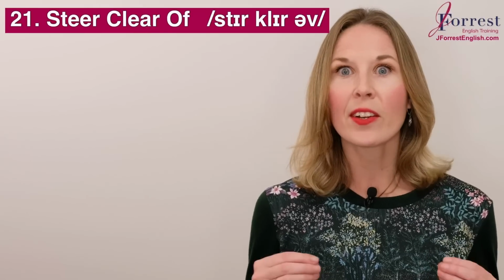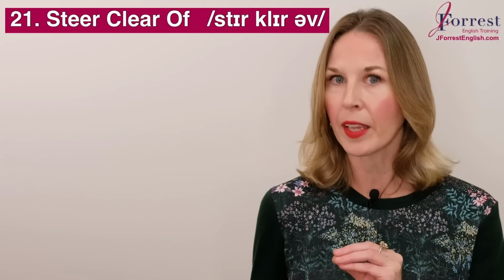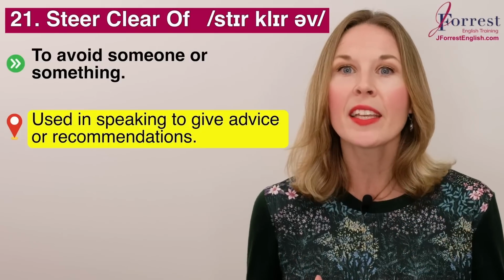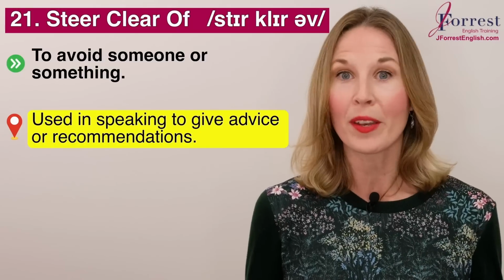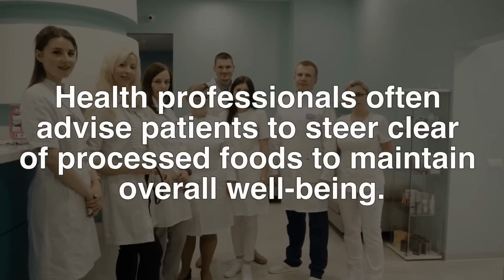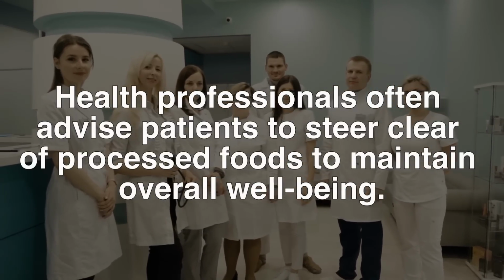21, to steer clear of. So notice here we have a phrase, to steer clear of something. This means to avoid someone or something. This is used in speaking, and you can use it to give advice or recommendations, which is very common on IELTS. For example, health professionals often advise patients to steer clear of, to avoid processed foods to maintain overall well-being.